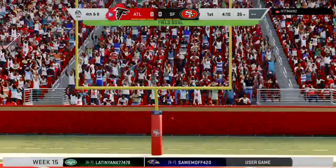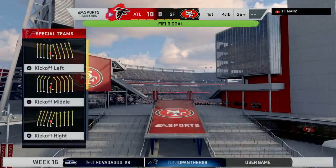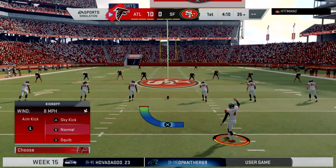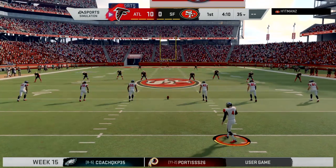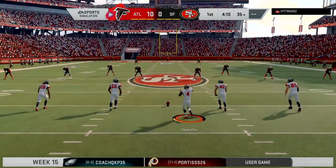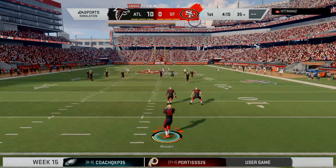Tavecchio puts this one through, and the lead moves to 10-zip. So he splits the uprights, and that has to be a nice feeling. Right when it left his foot, he knew it was good. Yeah, just like a good three-point shooter in basketball, right? Release the ball, fall back on defense without even looking. You know it's going in the hoop.